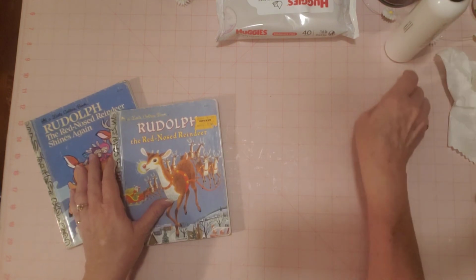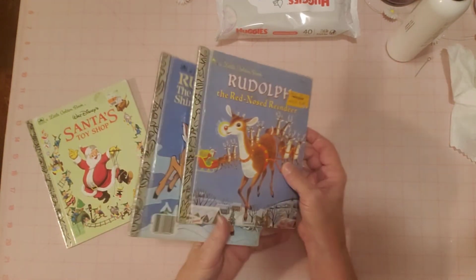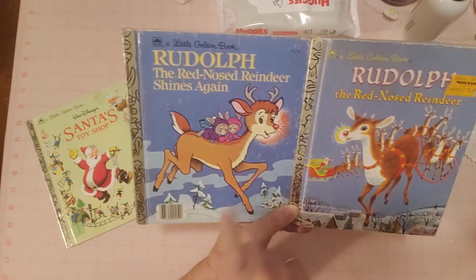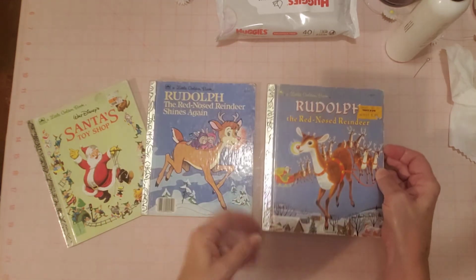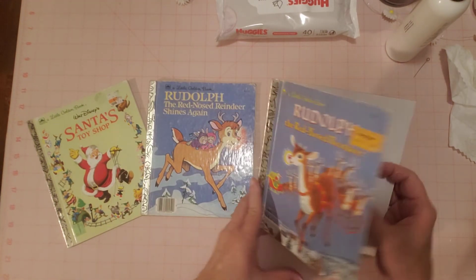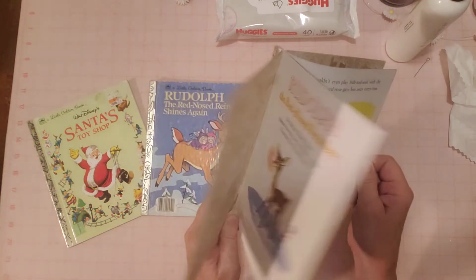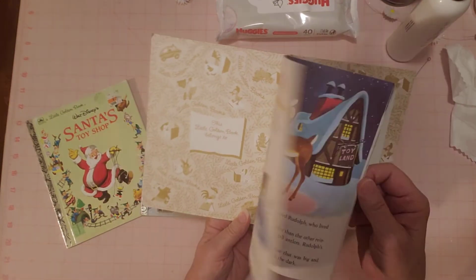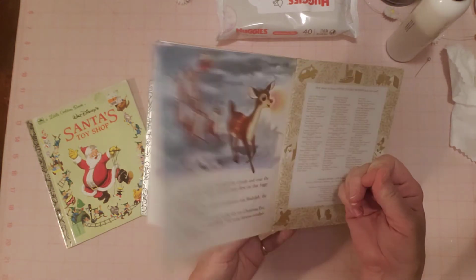Okay, so, Rudolph. Oh, this is 2 Rudolphs. Yeah, I have 2 of these. And they're both different, and they have different copyrights and everything, but see how different the covers are? Those are cool, aren't they? Yeah, I like those. Both cute. And this one, no writing there. Let's see. Nope, that's part of the picture. That's part of the design. Yeah, this one's good. No writing or anything, or tears.